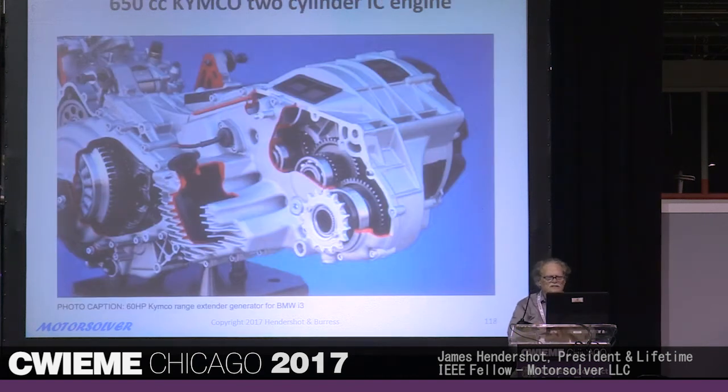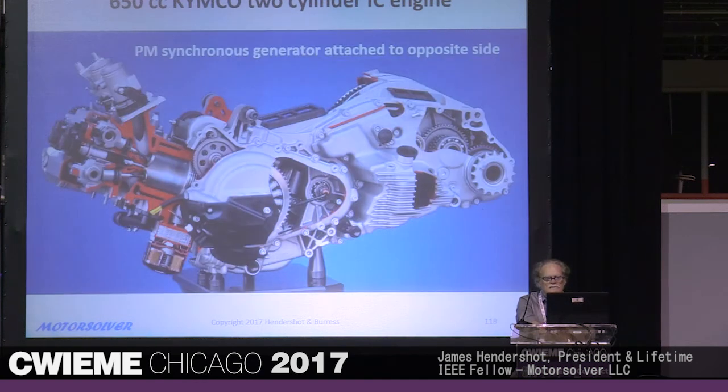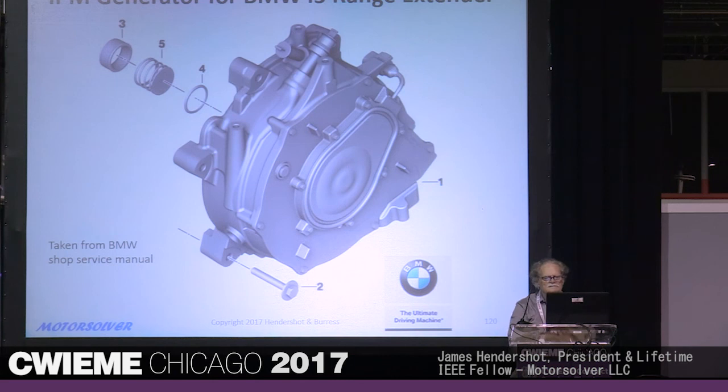So this is a picture of that KYMCO 650cc two-cylinder IC engine. That's what they use for, that's the other side of it. And they take this part off right here, that gear thing you see, and they attach this range extender. That's right out of the BMW service manual. I couldn't find a part number for this, but I'm sure there is one.